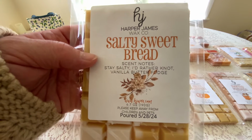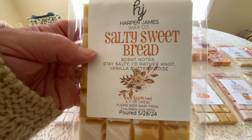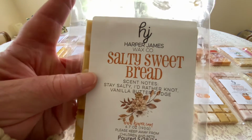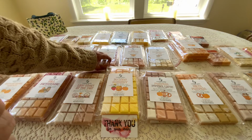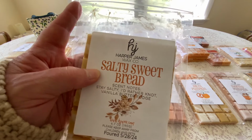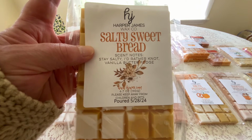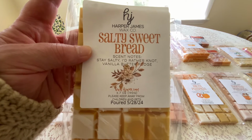This smells so good. Stay salty. I'd rather not. We've had all of these scents separate, and vanilla butterfudge. And we warmed some of these together when she would sell singles. So we're familiar with a lot of these scents, like the pie crust. We had her pie crust, too, and we'd mix that. And the I'd rather not by itself is really good. Now it's even better, because it has that bready scent. And this with the stay salty.